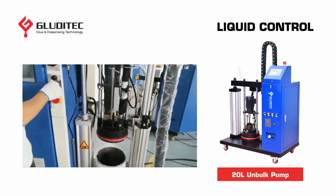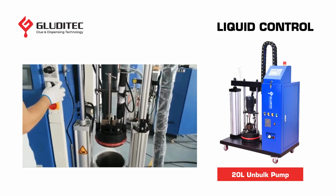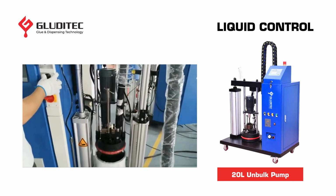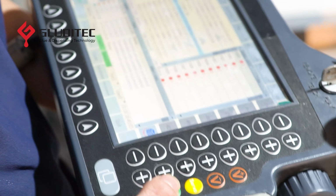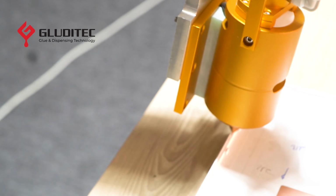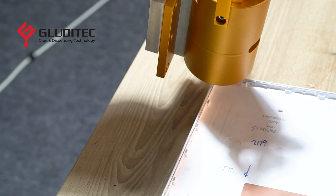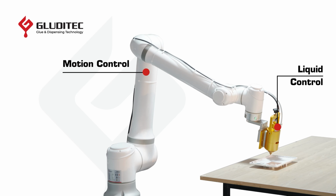For the 20L bolt PUR drum, Gluditec is pleased to introduce our heating pump technology, which can effectively unload adhesive in mass production. With the belief that no two production lines are the same, Gluditec is confident to provide you with the most effective solution, specially customized only for your manufacturing process. Contact us for further consultation.